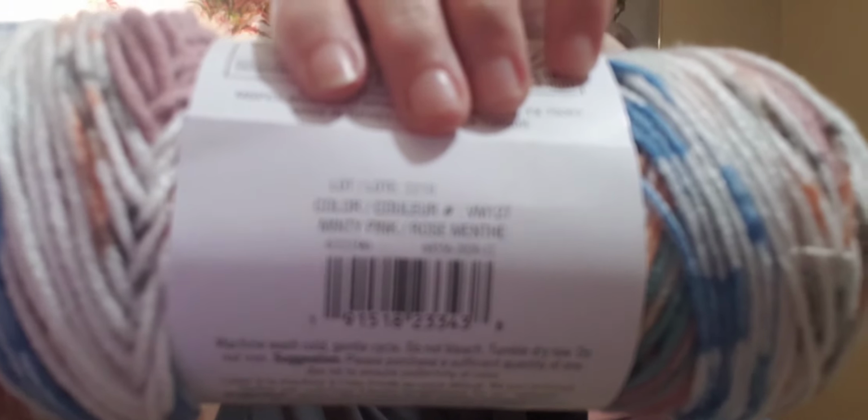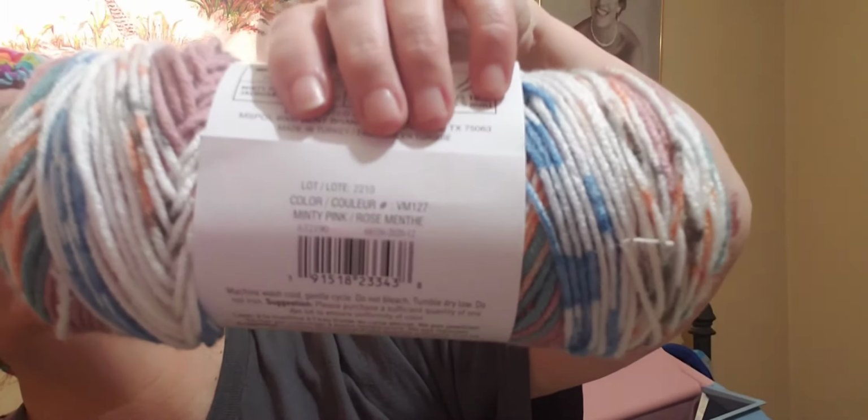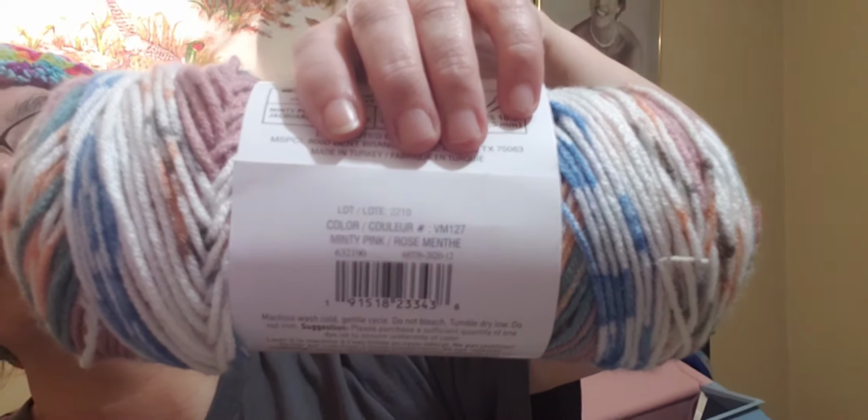Anyway, the dye lot number is right there. It's 2210. Okay. So 2210 is the dye lot number. And they're just telling you that, you know, if it says 2210, purchase enough for whatever project you're working on, because this could go to like 2215, and 2215 might be a deeper color or a really light color.